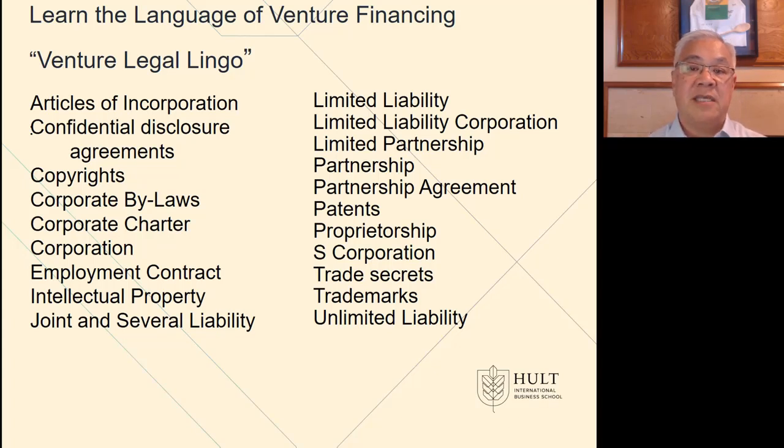Confidential disclosure agreements, these are for anybody that you work with, could be an employee or a contractor, to keep your secrets secret. Next are copyrights, the form of IP related to a creative invention that you write, like music or a novel. Corporate bylaws are the rules under which the company will be governed. It usually states the limitations of the rights of management and the board, and also kind of gives other rights for circumstances, like if you want to sell your stock.